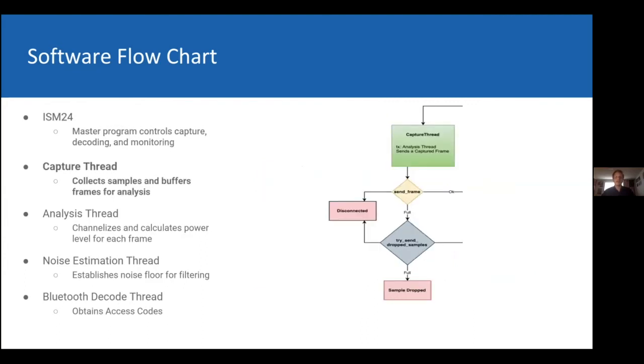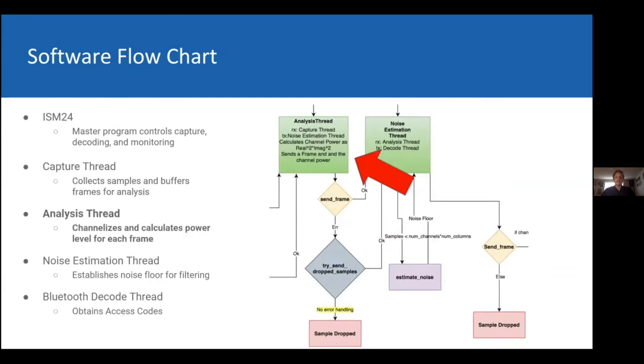First, we have the capture thread, which sets up the XTRX radio parameters such as gain, tuning frequency, and sampling rate. It then captures packets within the ISM24 band and passes those packets on to our analysis thread, which calculates the channel power and sends this information along with the packet to the noise estimation thread.